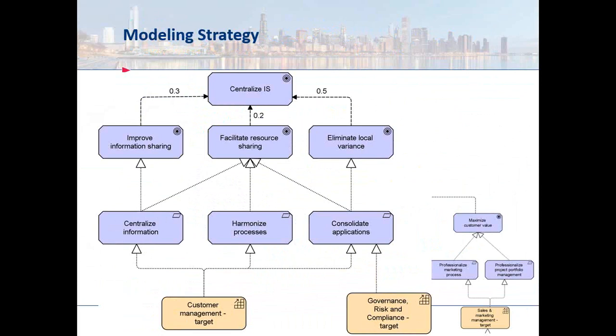Then below that we see a number of more detailed requirements. Requirements to certain capabilities in this case, or maybe to certain information systems or anything else you want to realize. So these requirements are necessary to realize these goals. And then we see the different capabilities that realize these requirements. So these capabilities need to make sure that, for example, the business processes are harmonized. That's very important for the customer management capability. It needs to have harmonized processes, for example, for billing, and I'll show an example of that later on.